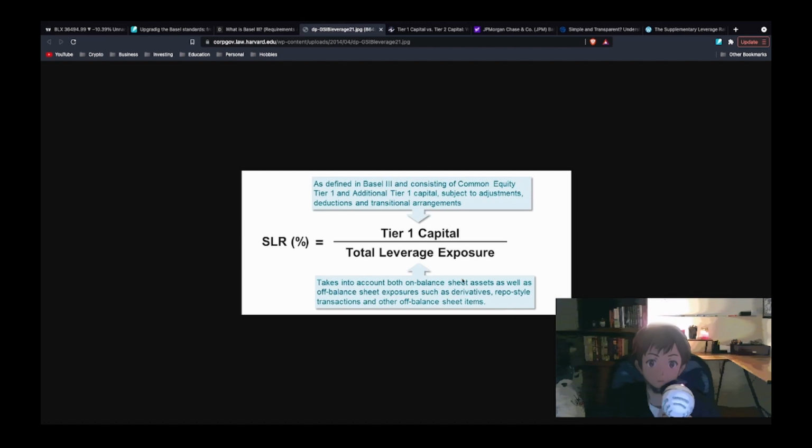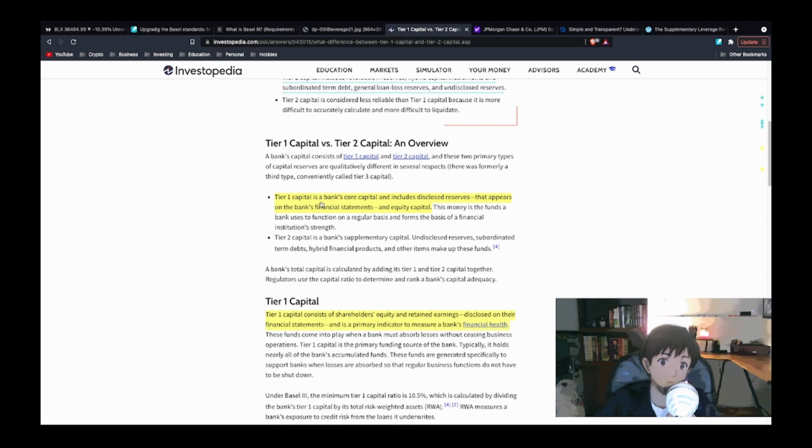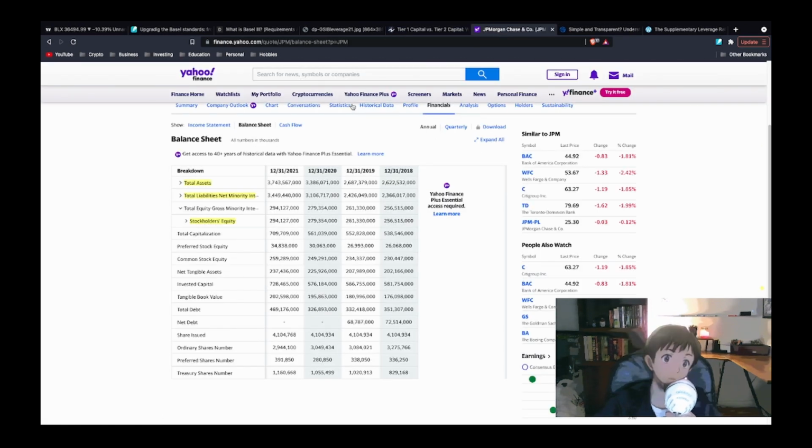All right, so the supplementary leverage ratio takes Tier 1 capital and divides it by total leverage exposure. So that doesn't tell you a whole lot unless you understand what those mean. So let's look at Tier 1 capital. Tier 1 capital is a bank's core capital and includes disclosed reserves that appear on a bank's financial statements. Tier 1 capital consists of shareholders' equity and retained earnings. So let's go over and look at JP Morgan Chase's balance sheet and see what that actually looks like.